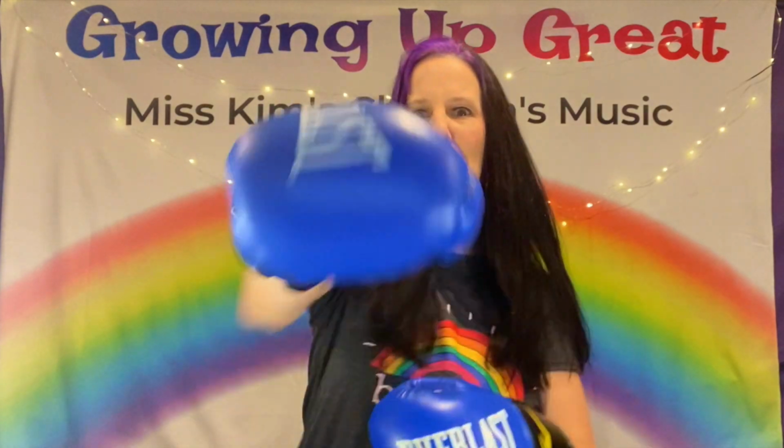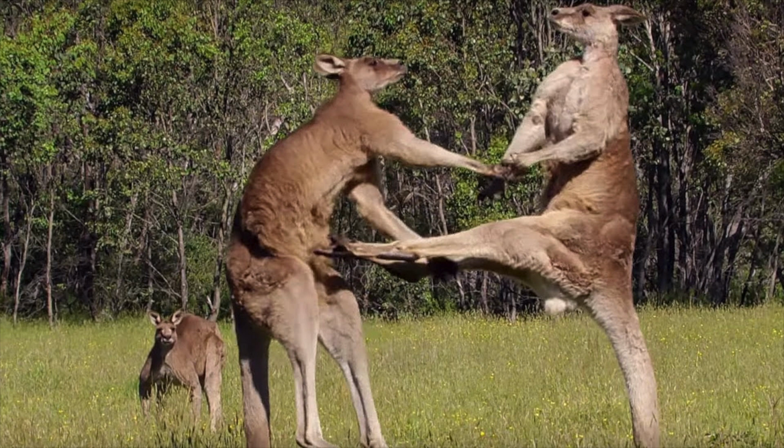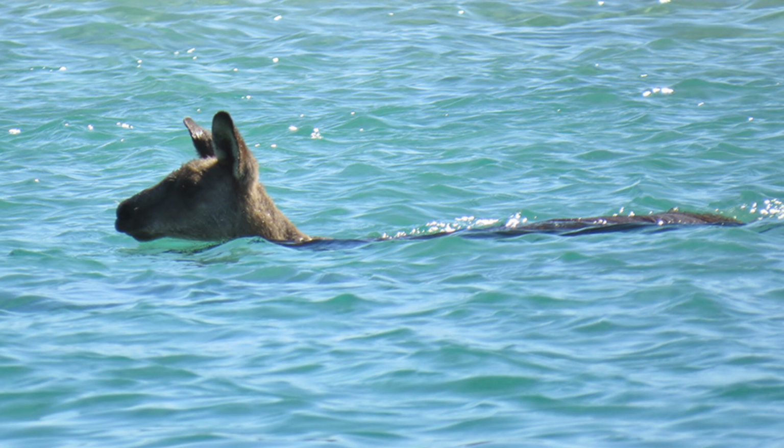Woo! Did you know that for fun, kangaroos like to box? Well, the teenagers like to box. However, sometimes the males will box to show their dominance. What does that mean? To show they're more powerful. And you know, also, kangaroos can swim. That's pretty cool. And a kangaroo has a lifespan of 6 to 8 years in the wild. If they lived with humans or maybe in a zoo, they could live a little longer.